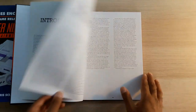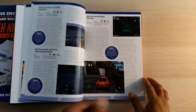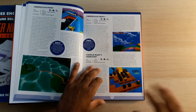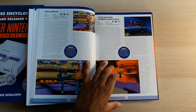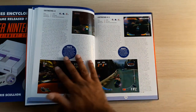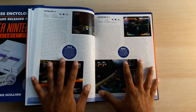Obviously, it's got a foreword and intro, and then it goes through all the usual stuff, an exhaustive alphabetical breakdown of all the games. A lot more of the games in this appear to be single-page spreads, and I think that's simply because there are a lot fewer N64 games. That's why Chris Scullion's been able to put in things like the Japanese games. Oh, Extreme G. This is one of my favourite game franchises of all time.